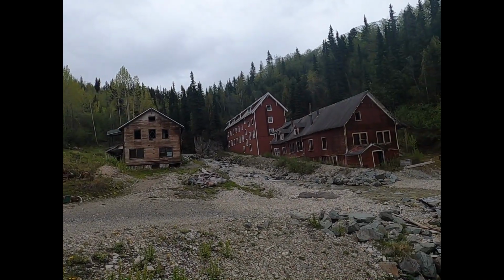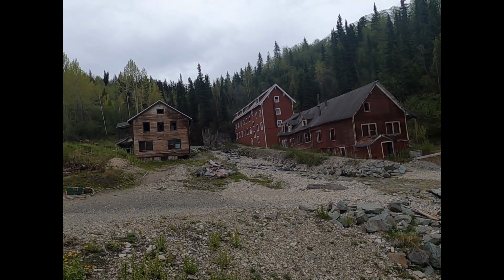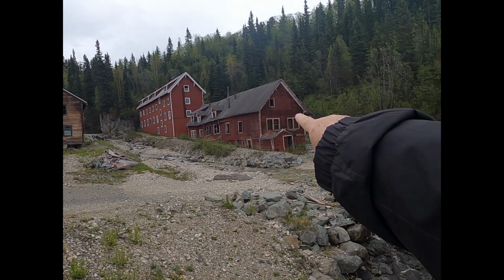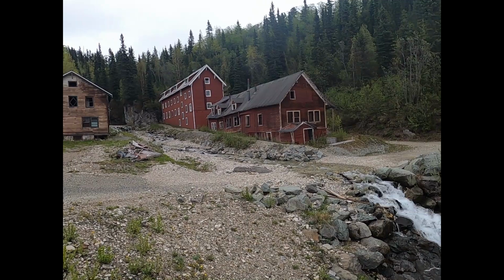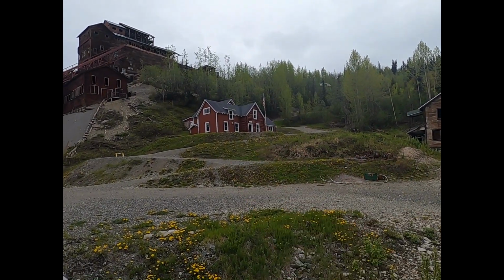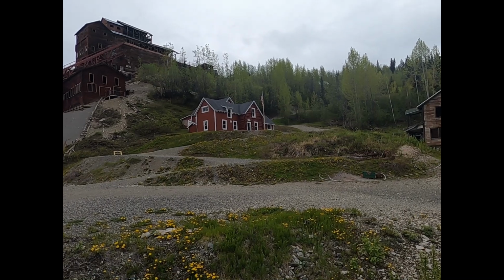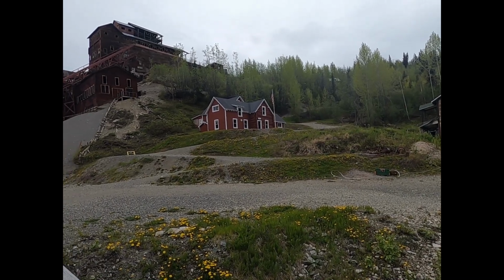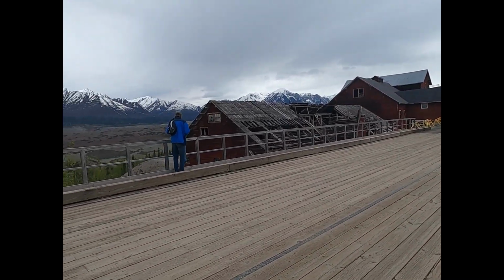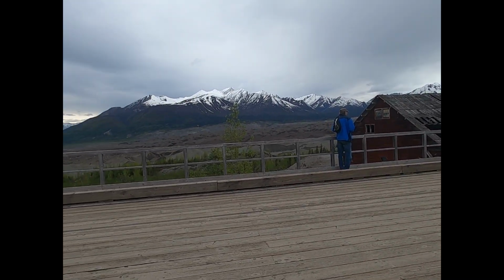Buildings are being restored and stabilized. There are two of the bunkhouses back there, and this was the hospital building. And then up here was the supervisor's office, so we could see everything that was going on, seeing everything that goes in and out of the mill. What a view.